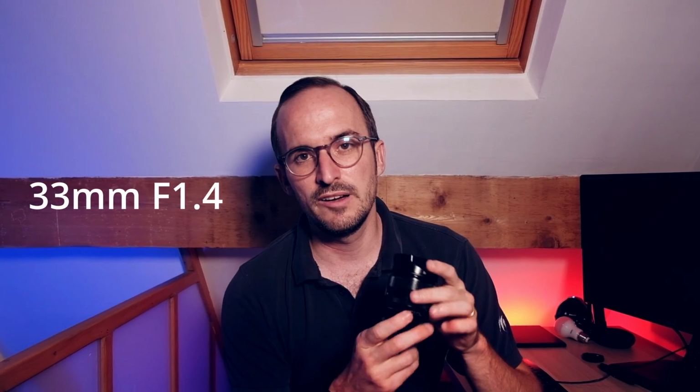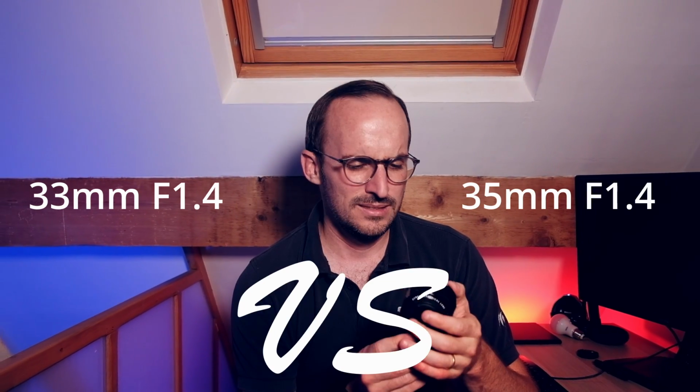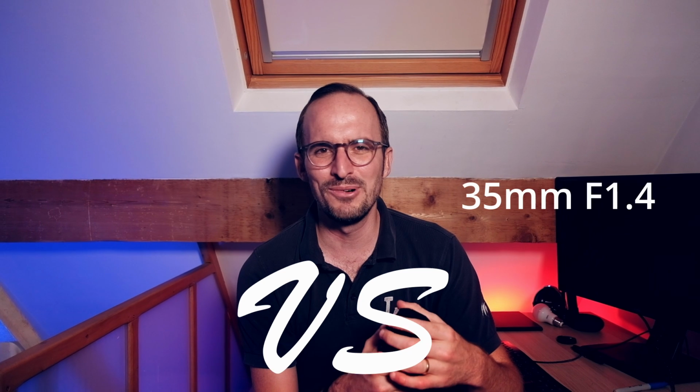So Fuji have just announced a new 33mm f1.4. Yeah, that's not it. That's my 35mm f1.4. Will I change it? No. No, I won't.